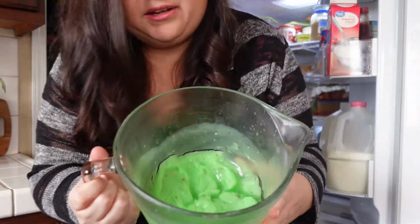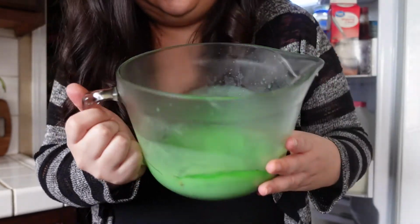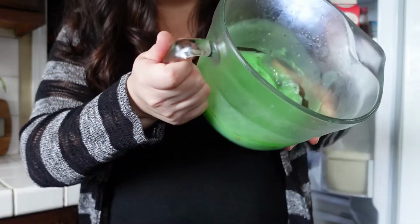Ew, I think it did go bad. Look at it, it's like gross. What is it? It's pistachio pudding.